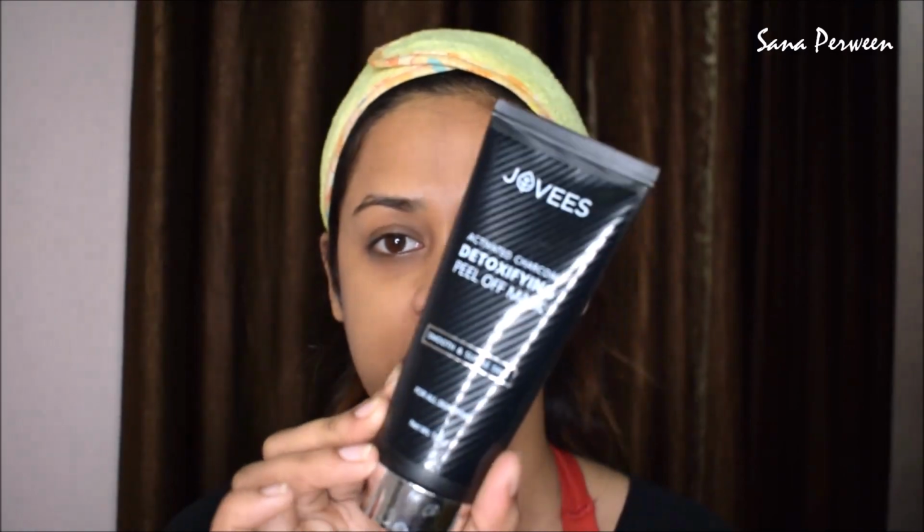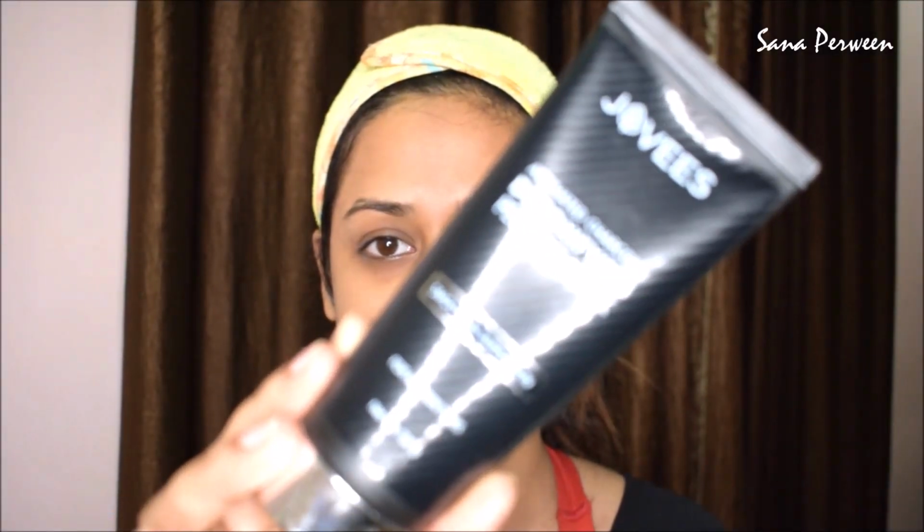So I am using this activated charcoal detoxifying peel off mask from Jovis. I will apply this just on my nose because I like to strip off the blackheads and whiteheads here. Sometimes if I'm feeling very congested on my skin, only then I apply this on my whole face, because it actually waxes all the hair, and I don't think I need anything like that right now.